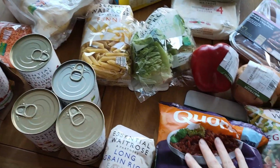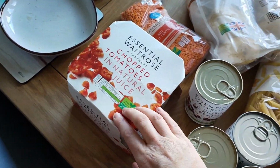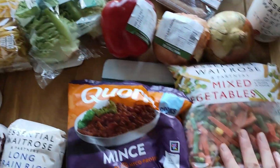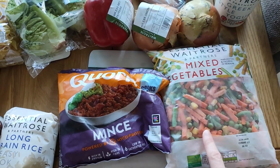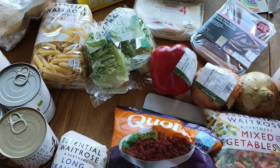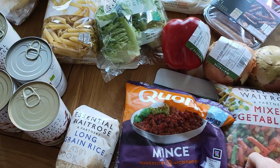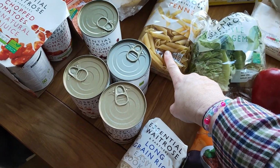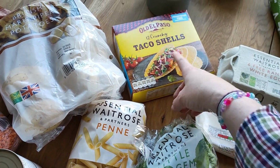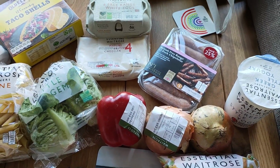So we've got the Quorn mince, which is going to be with the peppers and tomatoes and lentils, and veg. The mixed veg. This is working hard this week. There's frozen veg there. So that's all going to come together for a lentil bolognese type thing to have one day with pasta, and then one day I'm going to add spices to it, and we're going to have it with tacos, and then with the tacos we'll have lettuce and the yogurt too.